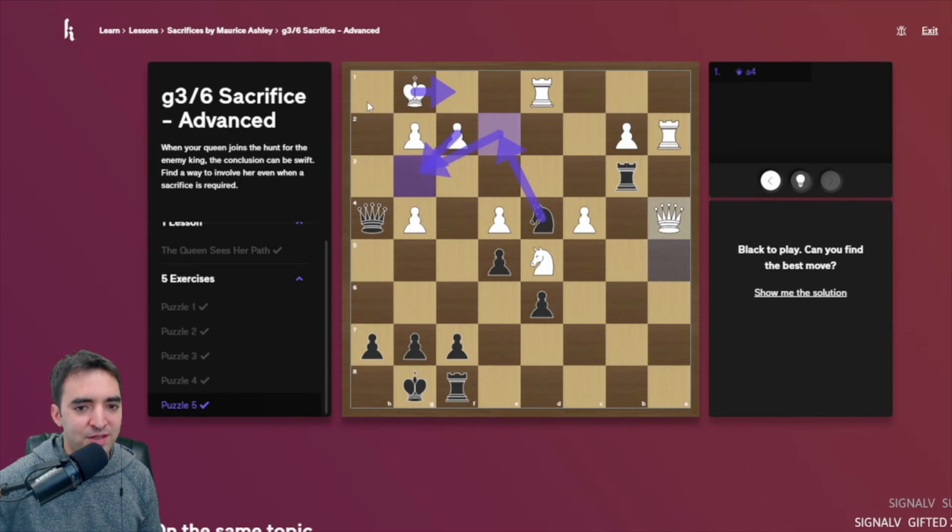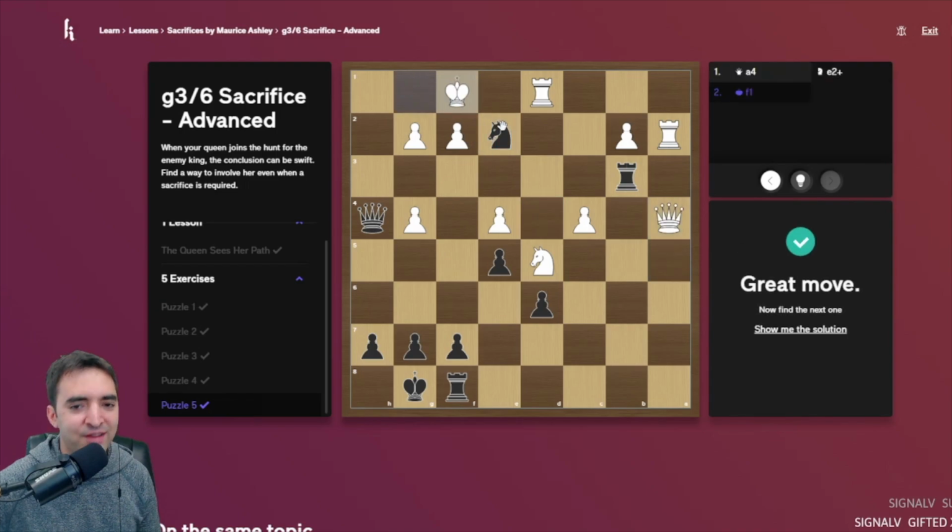Because after pawn takes, queen h1, skewering the king to the rook. If king moves up, we take the rook. If king moves to e2, we take on g2. And then the rook is coming in for the kill. So I hope that makes sense. I don't think rook h3 works, because takes, and takes. Let's do knight e2. And this aligns with the theme.